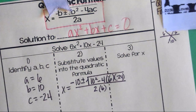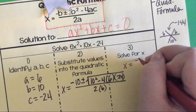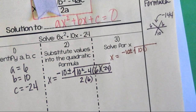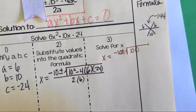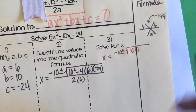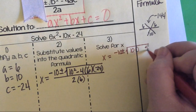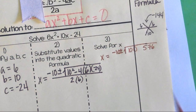Okay, so from here on out, it's math. I can do math. So x equals, there's nothing new with the negative 10 yet, plus or minus, what is 10 squared? 100. I need someone to type in their calculator, negative 4 times 6 times negative 24. Because 4 times 6 is 24, so 24 times 24, wouldn't that be 576? 576. Yeah. Okay, and then let's debate it. Is it negative or is it positive? It's positive. Yeah, because we have a negative times a negative, so it all ends up being positive.